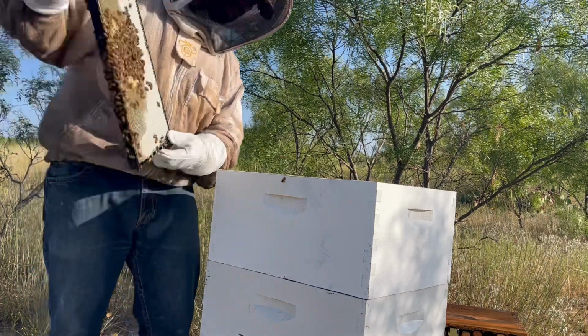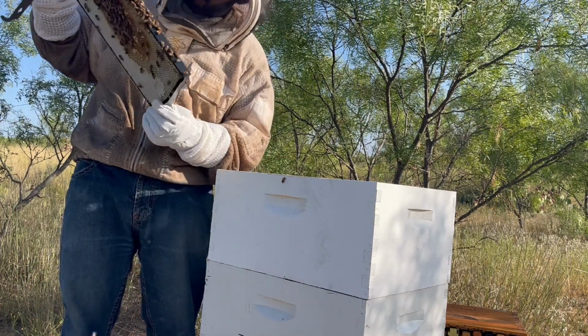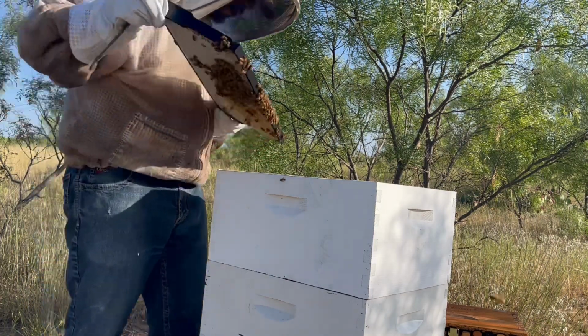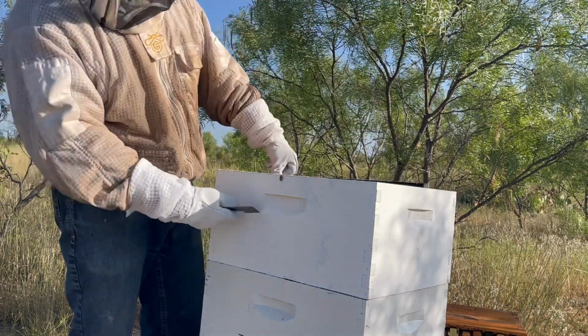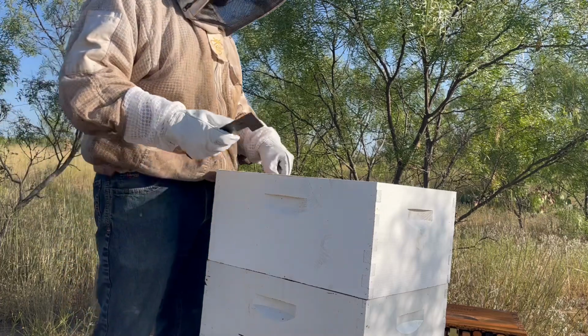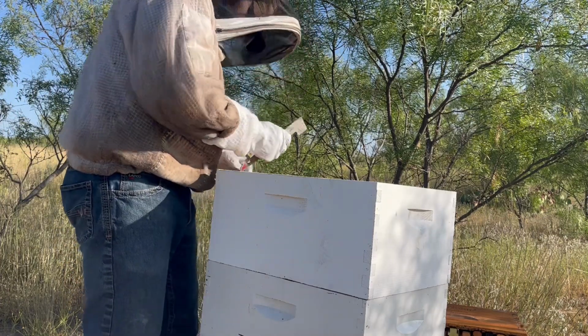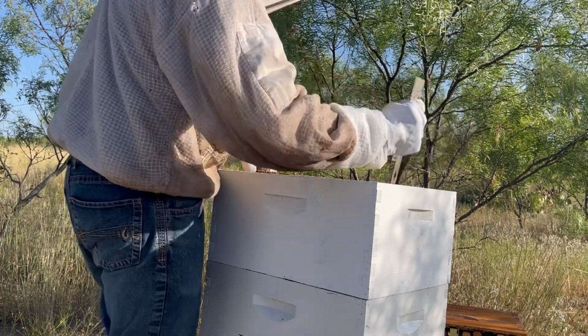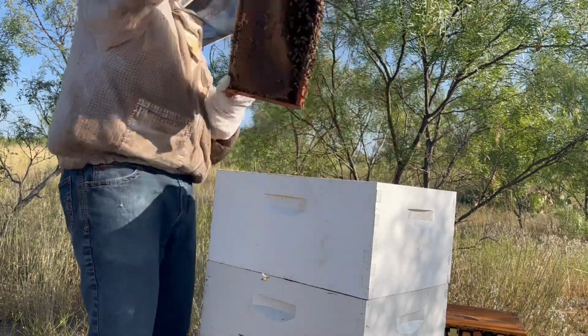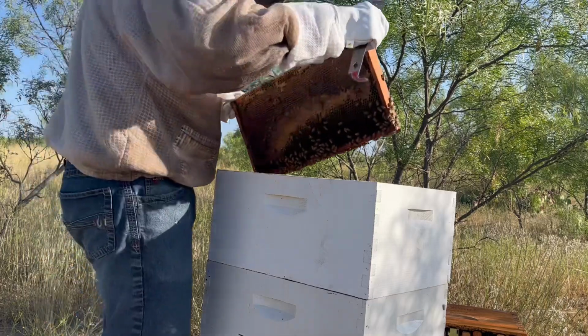This may have been a box I brought up, or a frame. It still has a little bit of brood. I think I popped this above the excluder just a few weeks ago because I knew I was going to be harvesting soon. But let's see what the rest looks like. We can leave that 1 frame behind if we need to. The rest is all capped honey.